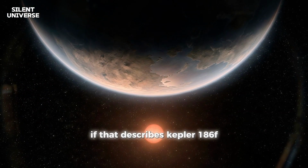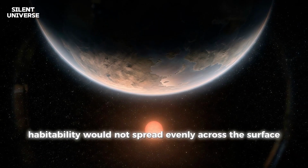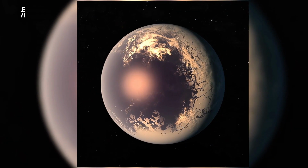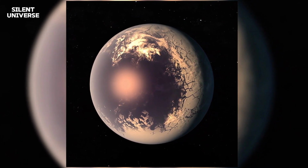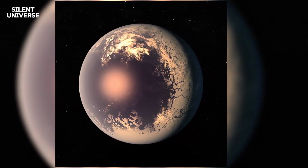If that describes Kepler 186f, habitability would not spread evenly across the surface. It would shrink down to a narrow strip along the border between light and dark, a thin twilight band squeezed between two extremes, assuming anything survives there at all.